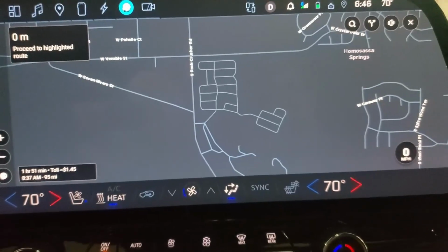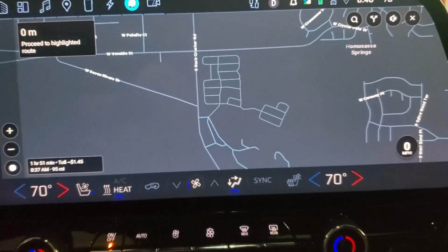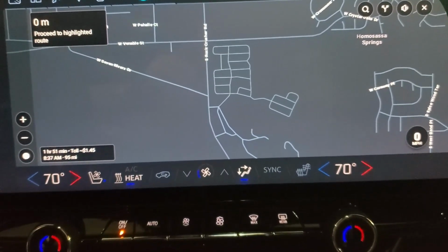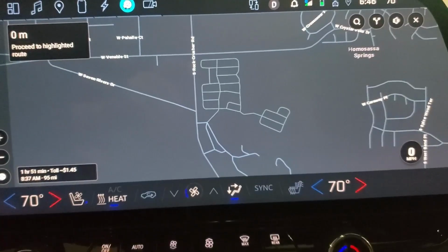I knew this didn't have Android Auto, and some of the reviews said don't worry, you can install Waze natively. Yes, you can, but it's not nearly as useful. It's a second-class citizen, and it doesn't work the same as it does on your phone.